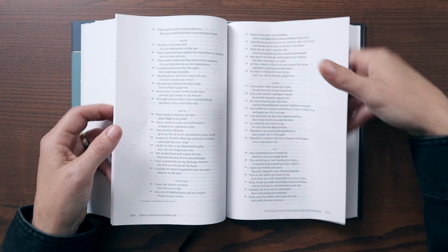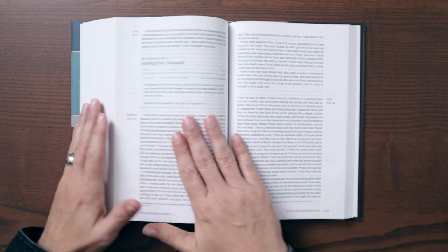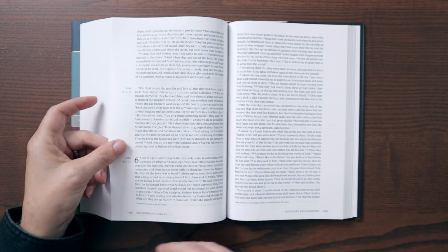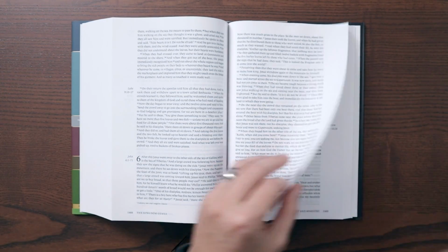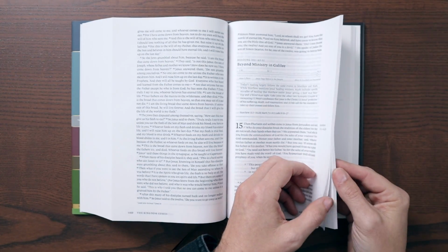So if we get back here to the Gospels, Jesus' life and ministry. Here's the feeding of the 5,000. We get that story in Matthew. This is day 301. We get that story in Mark. We get that story in Luke. We get that story in John. So you're going to get some of these stories that overlap in the Gospels. You're going to be able to read them all in the same day because you're reading chronologically through the Bible.